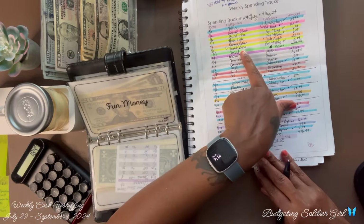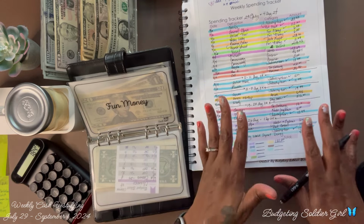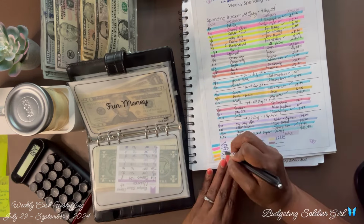Date night, we went to Raising Cane's, and that was $28.70, and I am going to round that up to $29.